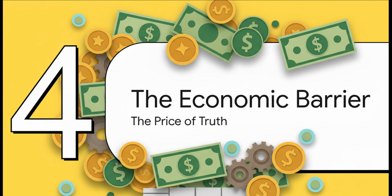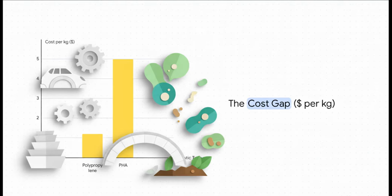So why isn't everything made of PHA? Well, as with most new technologies, it comes down to money. We have to talk about the economic barrier. So the main hurdle is cost. Your standard polypropylene, that stuff that's in everything, costs about $1.20 per kilogram. PHA, on the other hand, is currently anywhere from $4 to $6. For any company, that's a huge gap to cross.